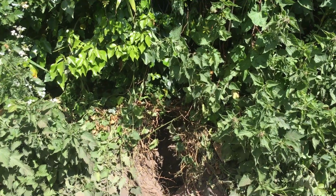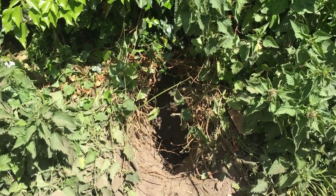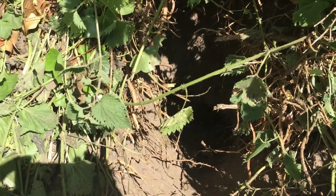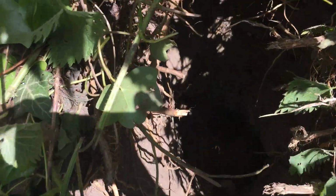Here badger activity is evident. A bee, or bees, have made a nest in this roadside bank and badgers have tried to retrieve it, thus making the hole much, much bigger.